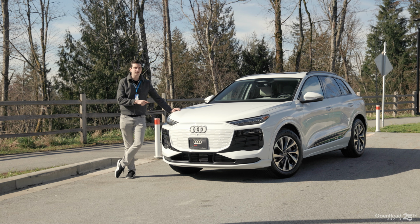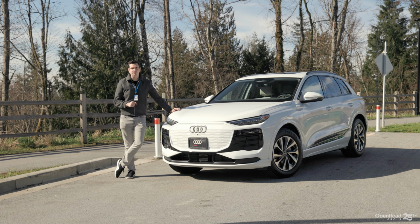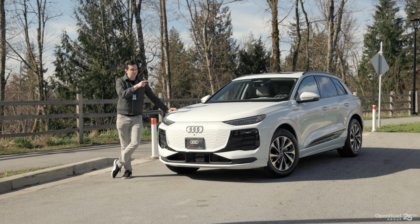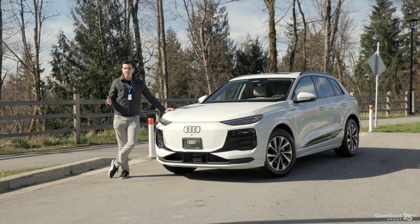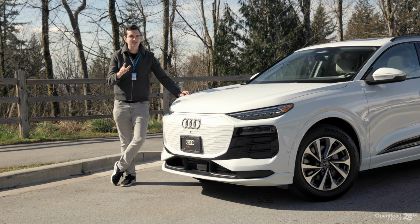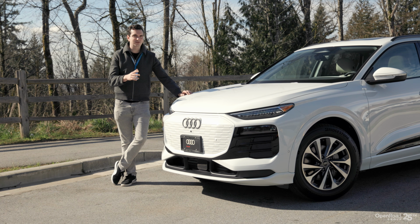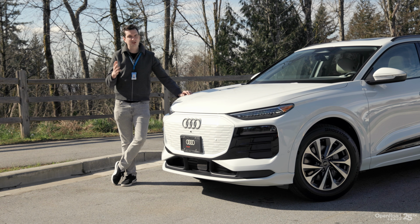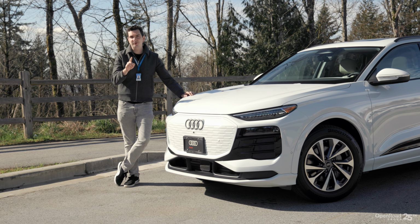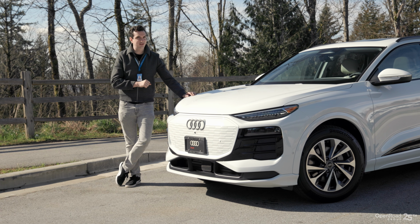The Audi Q6 e-tron comes with standard e-Quattro all-wheel drive. That means that there's one motor powering the back wheels and one motor powering the front wheels. Combined, they produce 422 horsepower. But wait a minute, didn't you say at the start of the video that this car produces 450 horsepower? Well, yes, 456 to be precise, but that's only for brief periods and when launch control is enabled.